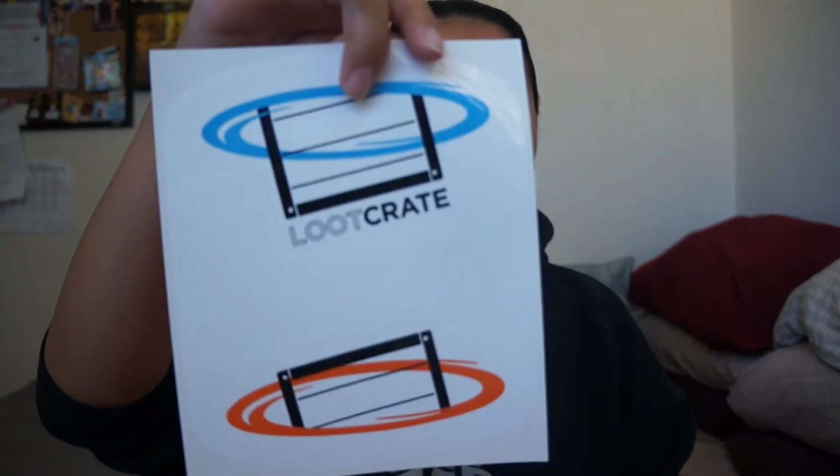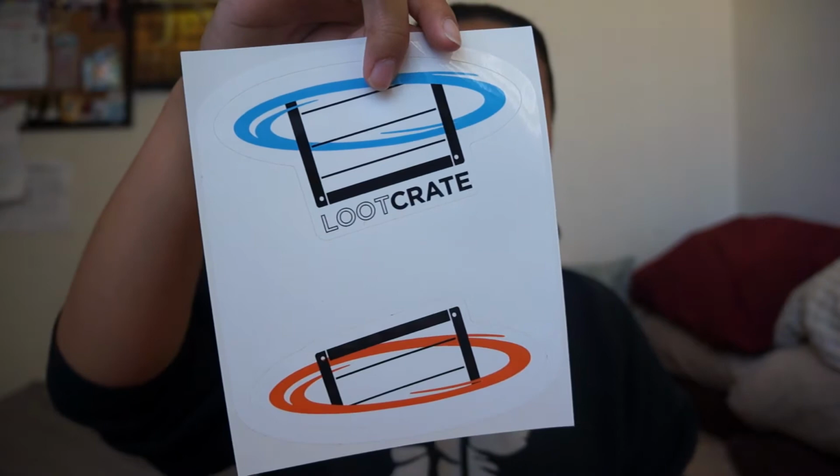We got this Loot Crate sticker. So it's like a portal type deal. So you just place it in random spots in the house or something. My son will have fun with this. He loves stickers, so. Then, got some jelly beans.